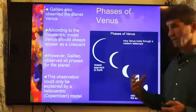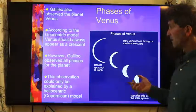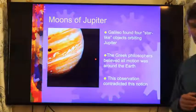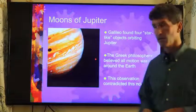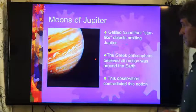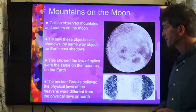This is important because it showed that instead of going around the Earth in a circle, like the planets were supposed to, Venus was getting closer and further from us based on where it was in the sky with respect to the sun. It was going around the sun very clearly from Galileo's data. He observed star-like objects going around Jupiter. Again, motion was not around Earth in this case, it was around another object.